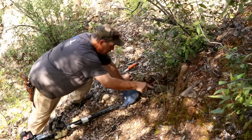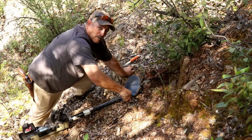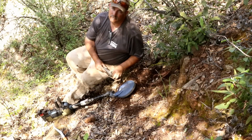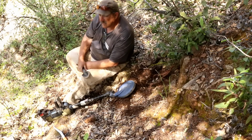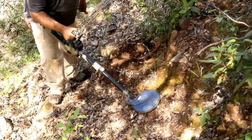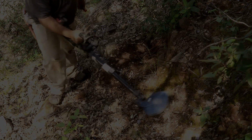Well, Jeff's got a target right down there, and he's really hoping for another piece of lead. Blankety blank lead, I'm telling you. Oh, I heard a hit. That lucky guy, he's got another bullet. The Lead King. Got a target there, and he had another one over there. So with any kind of luck, he's got 2 more bullets.